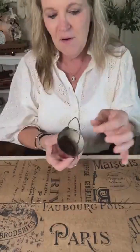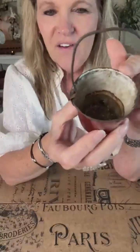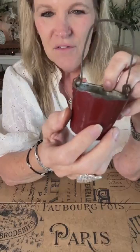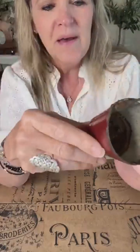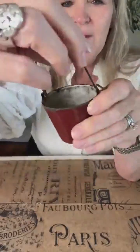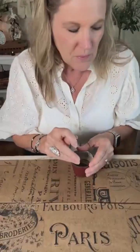And then if you remember, I found this little bucket, and it's not galvanized. I can't think of the word. Is it galvanized? It's not galvanized, that's silver. What did they call this? You all know. I know you know. I keep racking my brain about it, but I can't remember what that's called. But it's a cute bucket, and what I loved the most was the little handle. I just thought the handle was adorable.